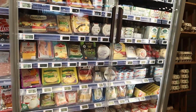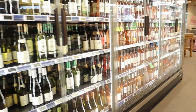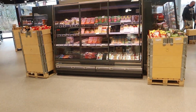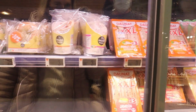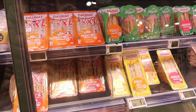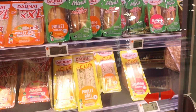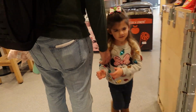Lunch meats, cheeses, eggs, wine. Some quick little grab-and-go sandwiches, pastrami, bagels, wraps, something with mayonnaise. I believe pullet is chicken, oh, roti is cheese, and mayonnaise is mayonnaise.